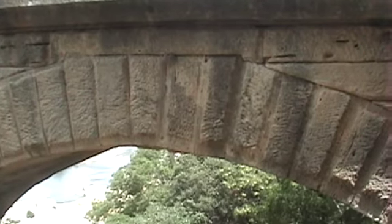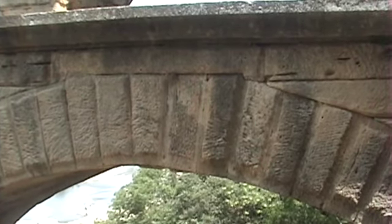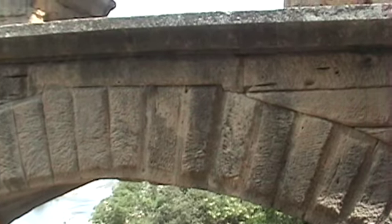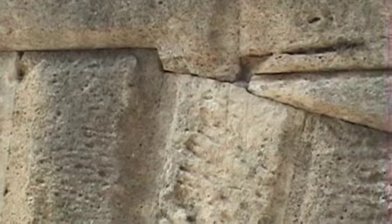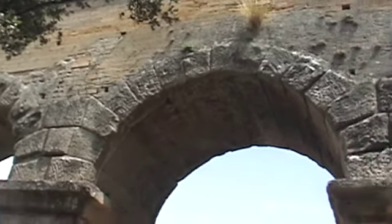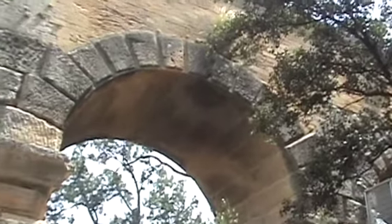Here it's interesting to look at what I'd call the keystone, except that rather than being a keystone, it appears to be five. And notice how they're locked in up at this juncture here. In contrast, the ones up above look like they're all the same. So what kind of a mathematical, technological difference was there?